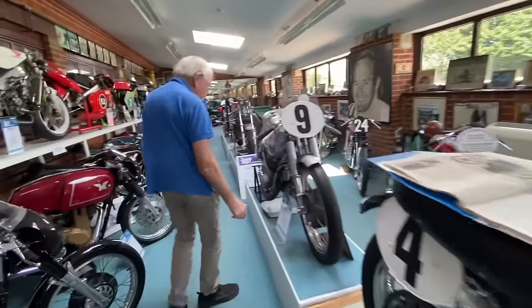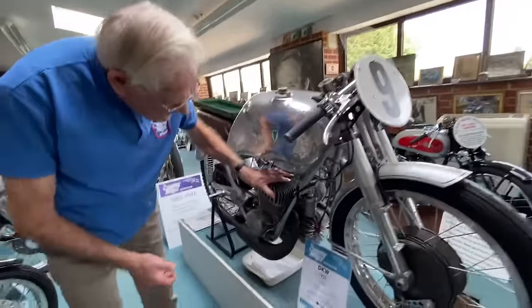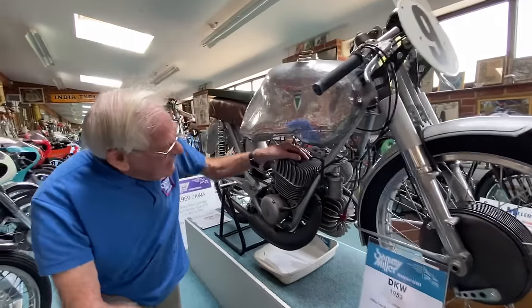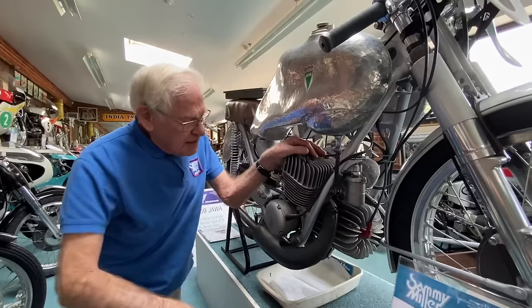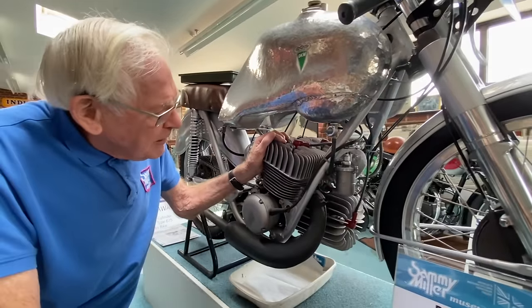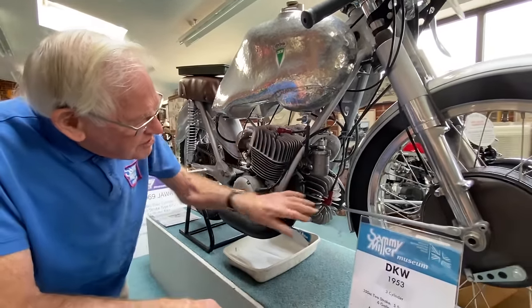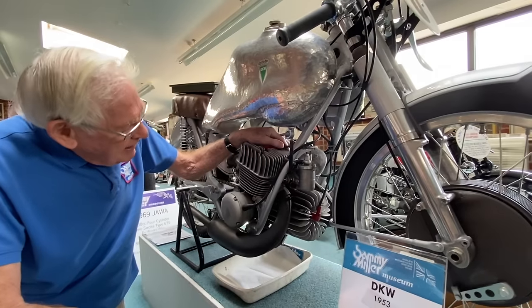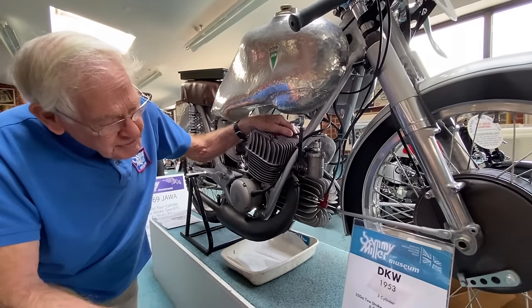This is another rare bit of tack here. This is what you call a three cylinder, two stroke. DKW again, German, very, very quick bike. One cylinder pokes forward, two cylinders vertical.